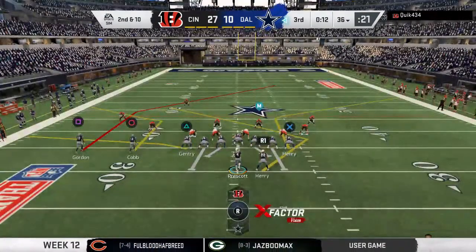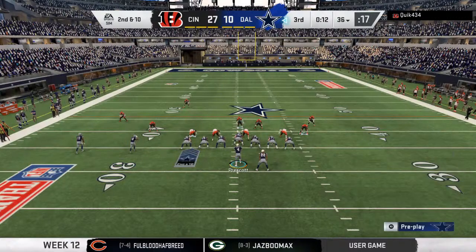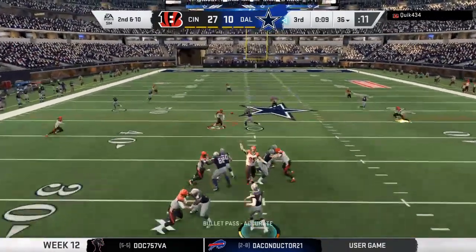They'll try again from the 36 on second and 10. Watch the out. Hey, we got Mike 10 right here, guys. Mike 10. Here we go, T. Here I come. 26.